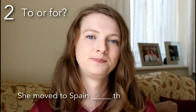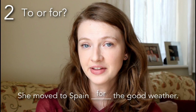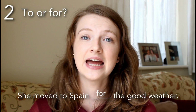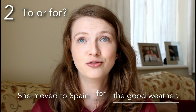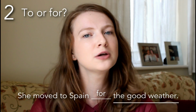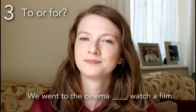How about this one? "She moved to Spain for the good weather." So we're using "for" in this case because the good weather is a noun. We cannot say "for to the good weather" because we cannot use those two together, and we can't use "to" because we need a verb. So, the good weather, it's a noun, we use "for."